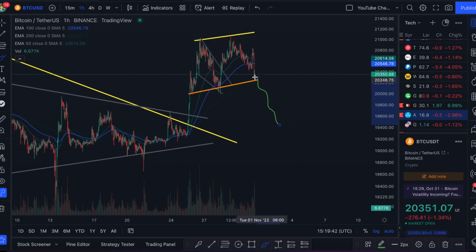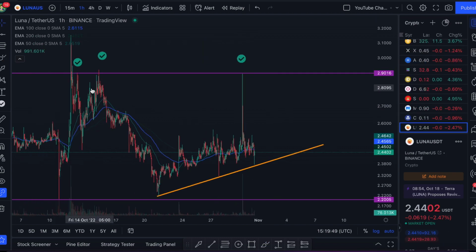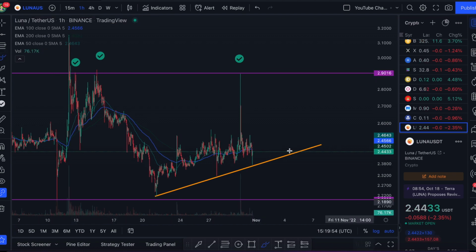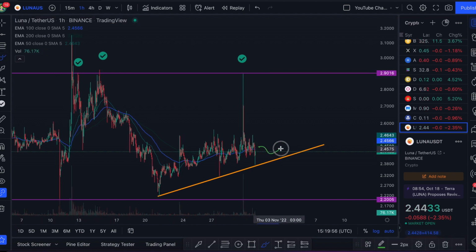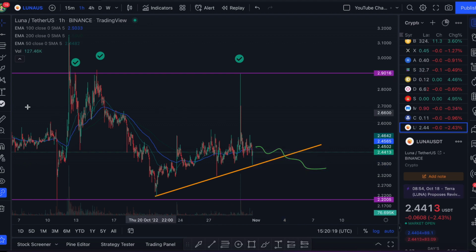19,300-ish. And of course, if Bitcoin were to do that after breaking down, then Luna 2.0, I believe, will have a more bearish bias. So, similar to how we saw this price movement over here, we could start seeing that occur on Luna 2.0. So instead of this slight bullish direction we've got, it might start doing something like this. Even if Luna 2.0 did something like that, that wouldn't be that concerning, considering that that's only a 4-5% drop if Luna 2.0 were to head in a direction like this.